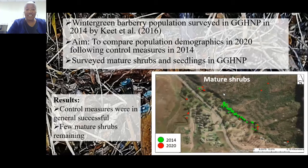This study aimed at comparing the current population number to that recorded by Kitt et al. in 2014 to determine if the control measures were successful in preventing further spread of this invasive alien species in Glen Rinnen Rest Camp in Golden Gate Highlands National Park. In order to do so, the localities of each mature shrub were noted using GPS and the number of seedlings in the sample quads, approximately 10 by 10 meters, at near regular intervals were recorded along the riverbanks of the Little Caledon River and its tributaries, the Glen Rinnen campsite and recreation area within the park.